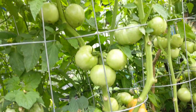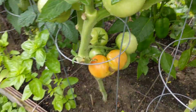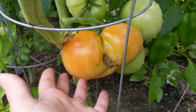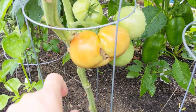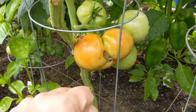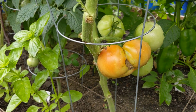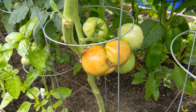And then look at that. That's the delicious tomato. And this is the first red tomato, other than the cherries, that has decided to start blushing. That is so exciting. And this is definitely going to be a tomato sandwich, absolutely, without a doubt, because this is the one that reminds me so much of my grandfather because of the cat facing here. I love that.